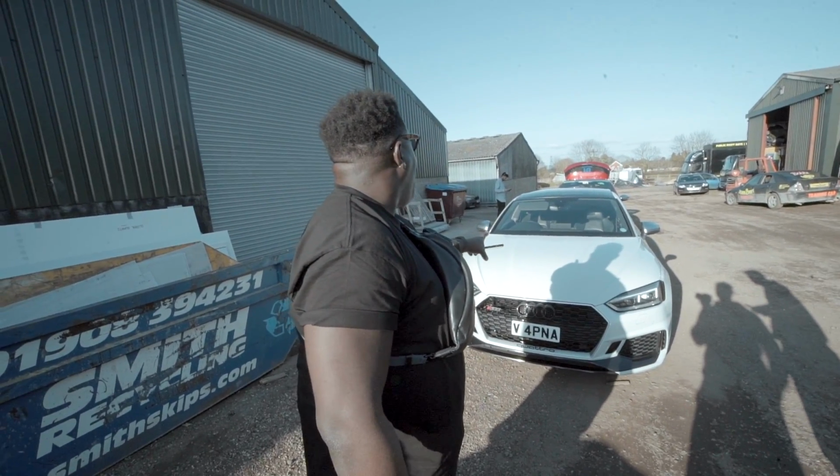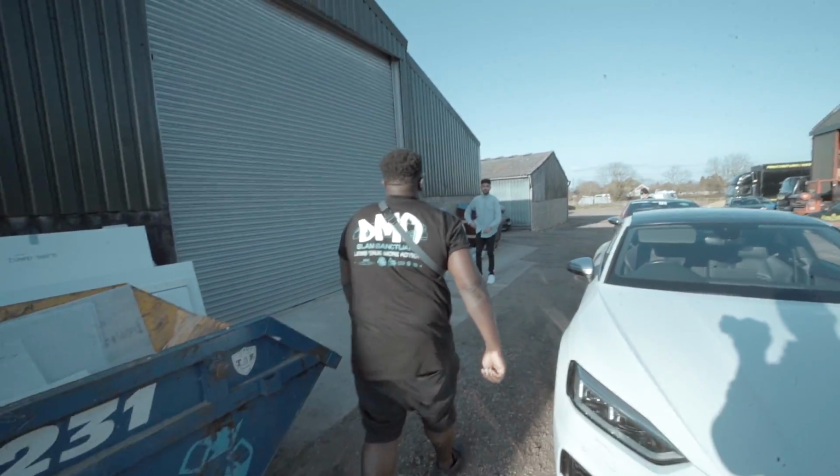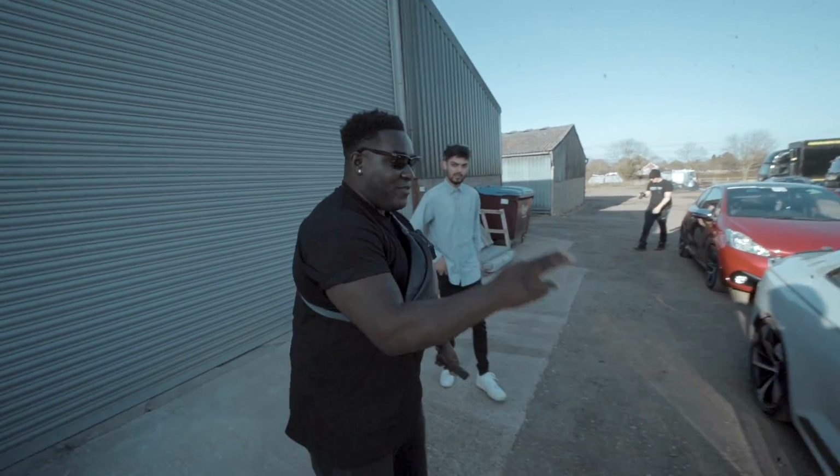So what's this one, stage what? What have you done to your car, bro? Stage 1 at the minute. Press the leads. So it's running 5.10 at the minute, 5.10 brake horsepower.